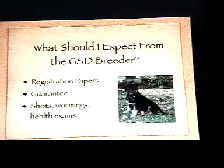The next thing you want to know about is shots. What kind of shots has this dog had? Has it had any kind of worms, wormings? Has it been dewormed? Has it been to the vet? Has it had any kind of health exams? Are there any kind of problems with the puppy that I need to know about? So make sure you get all this information. Most breeders will offer this to you. If they don't, ask them about it, because you definitely want this.